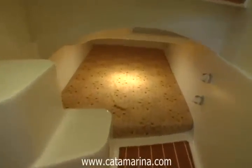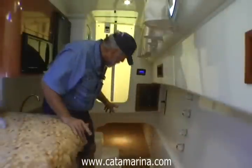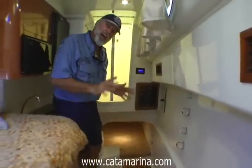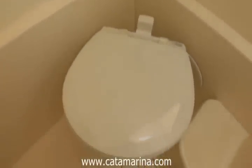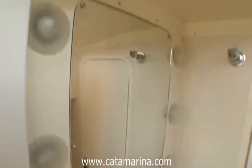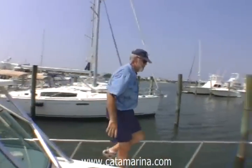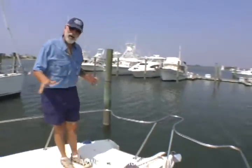Behind me is a quarter berth. Now, I'm not going to be sleeping there at 6'4", but it's perfectly fine for average-sized people or children. In the starboard hull is a head with a fixed permanent marine toilet, stainless sink, plenty of storage, mirror, curtains, and a porthole. Here on the bow, you have a lot of options.